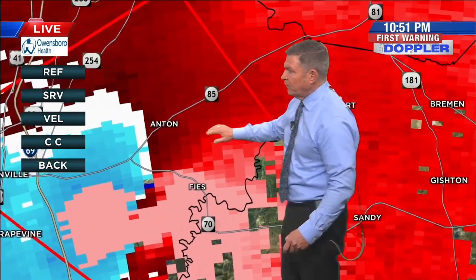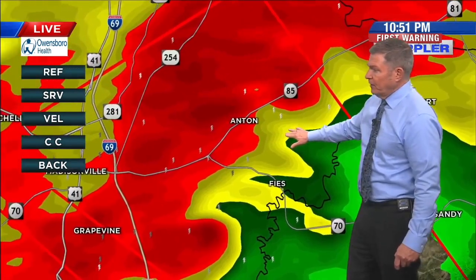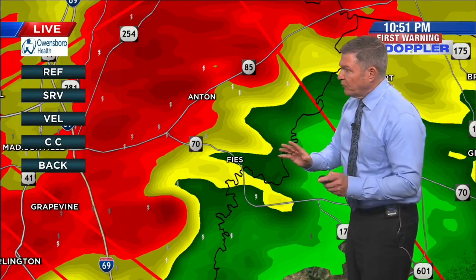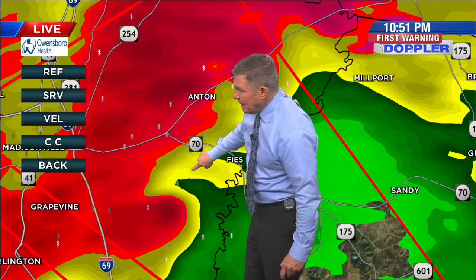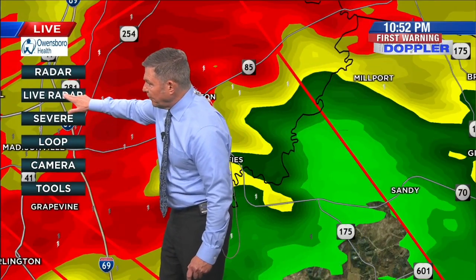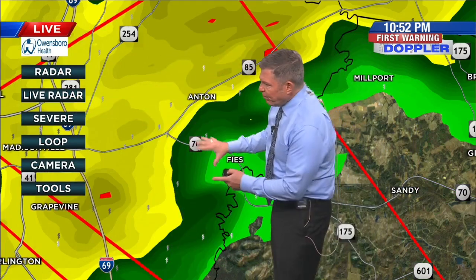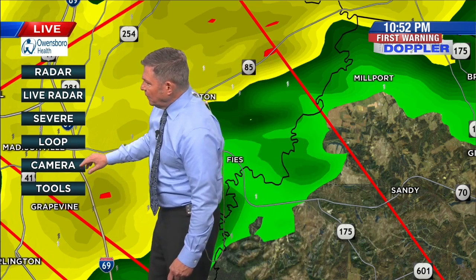And it looks like the threat for Madisonville is beginning to diminish. Yeah, it looks like Madisonville, I'm going to get you out of your basement here shortly, but I think the circulation is now off to your east in that little notch right there. And I'll check our Doppler radar to see if it's doing a good job. Again, it's cutting through all that heavy rain, so it's breaking up the beam quite a bit. So we're not getting a really good view at that.